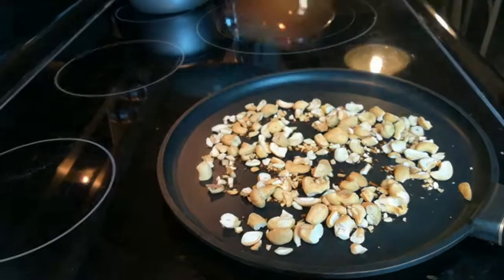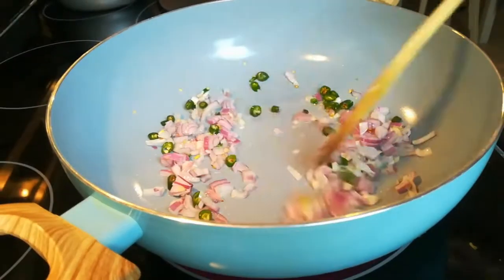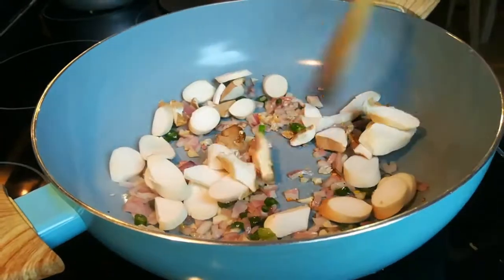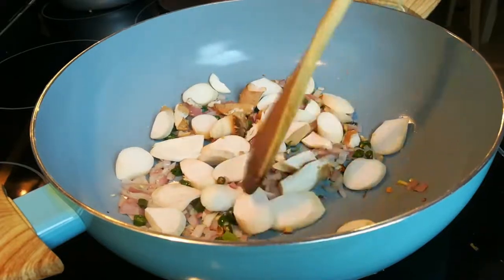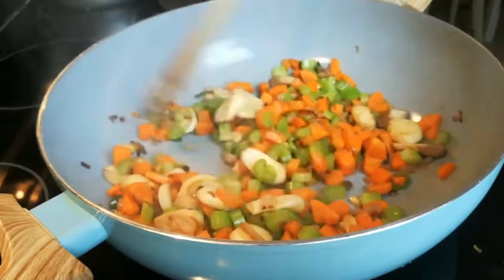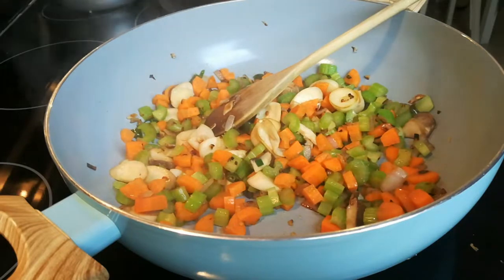You're going to roast this for about 10 minutes. Just make sure it doesn't burn, and then move it to another bowl. Then you're going to add in your aromatics. So this is my garlic, my onion, and my spices. Then add in your mushrooms. Don't let it burn, but you want it to sit so that it can get caramelized. And you're going to add in your other aromatics, so your celery and your carrots, and then you're going to just stir fry it. It's going to be about 2 minutes.